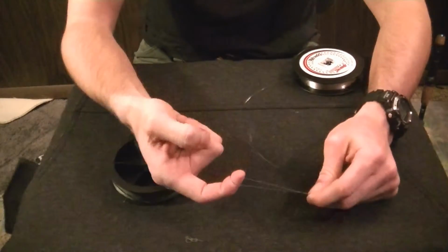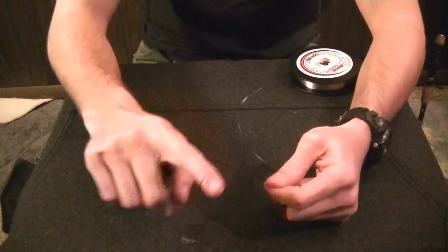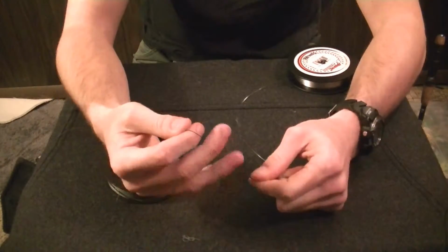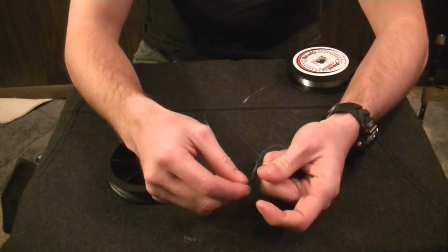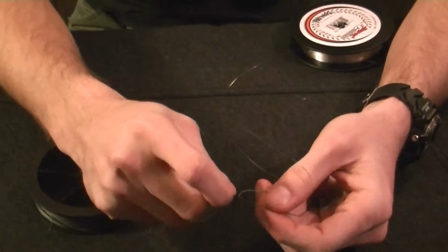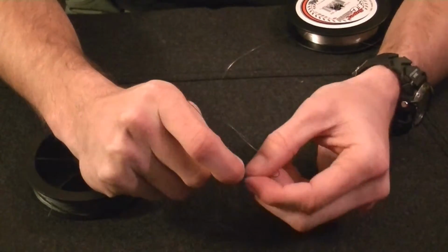But what I'm going to do is take my finger and pinch the end of the line down here so I have a loop just like this. And I'm just going to spin my finger, and what that's doing is twirling the line. See how that's twirled? Now I'm going to take my tag end and put it back up through the hole that we created by spinning, and then see there's this hole right here that we just made. I'm going to bring it back through again. I know my fingers are in the way.